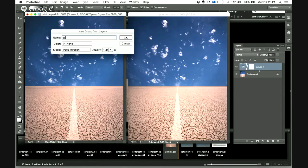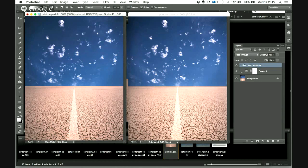In this case, I'm simulating a 3880 on luster with relative colorimetric. Just title it and say, look, this adjustment, this curve, is really only built for that profile. You only want to use this adjustment when you print to that paper. If you print to another paper, you want to turn this off and create a different adjustment for a different paper. But every time that you do print to that luster paper, to the same condition, you could use this same adjustment. And that little extra snap will really give a great deal of life back to your print.